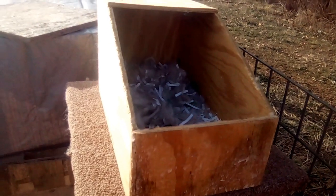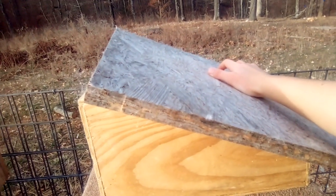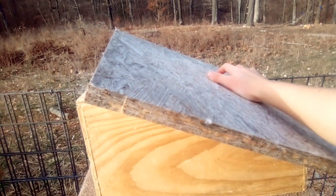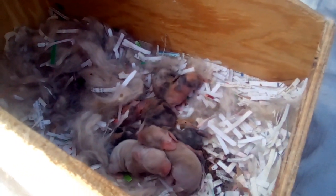So we have the babies ready, and now we're going to put Charity in. 19, 20, 21, 22, 23, 24. So I left Charity in there for more like 4 minutes instead of 2 minutes, just to make sure everyone could get a chance to get fed.